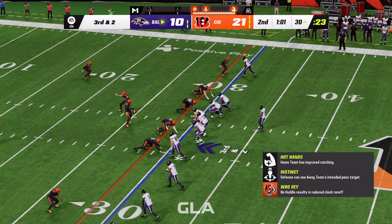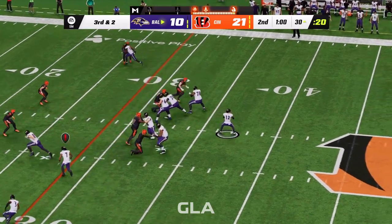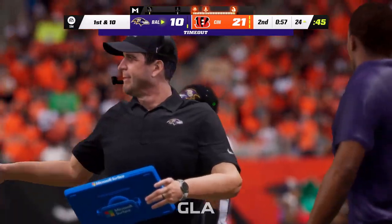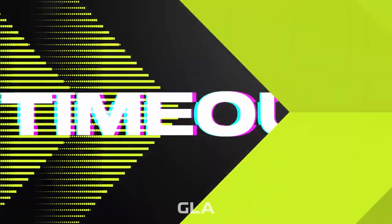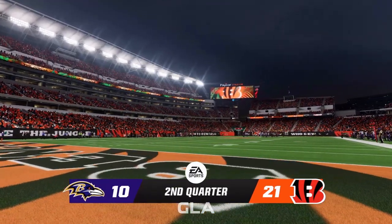A nickel look now for the Bengals as they try to stop him here on 3rd down. Again, he'll drop to throw. Open man is Bateman. It's complete. And he will have a Ravens first down as they're able to convert by plenty there on 3rd and 1.